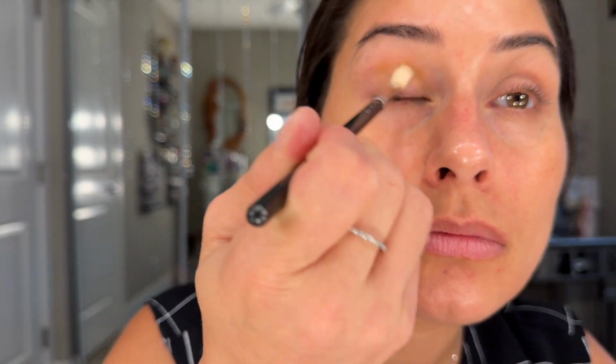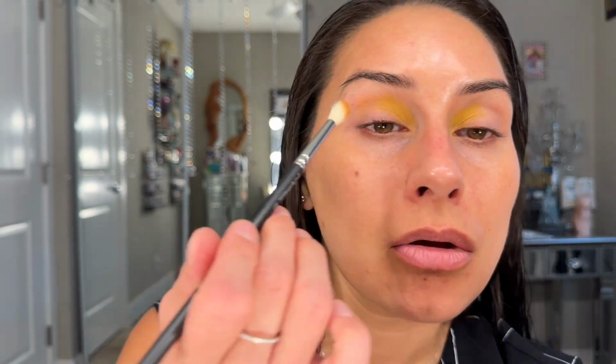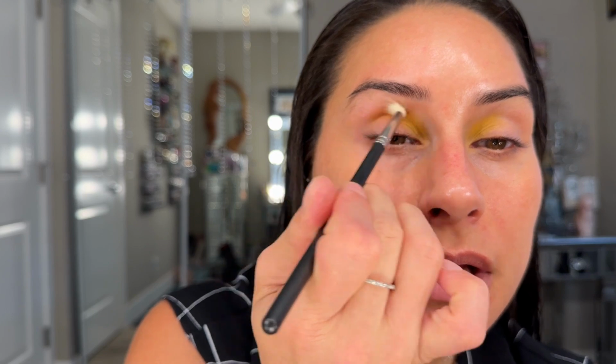All right, so I'm gonna go into that yellow shade first with my crease brush. Focusing the yellow more towards the front. I'm gonna go into that orange. We'll put it on the middle area here.